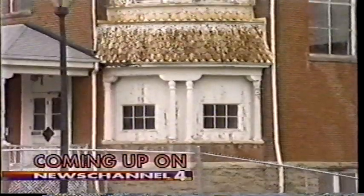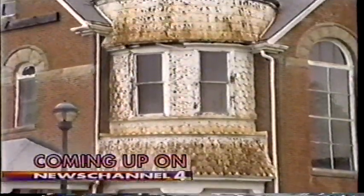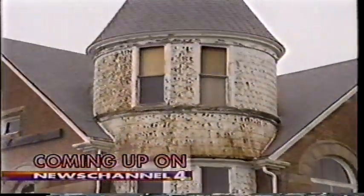We see buildings every day, and we don't notice them or pay much attention to them, but they are a part of a town's history. For the people of Leavenworth, one particular old building is part of their history and they don't want to see it leave. We'll explain their battle next.